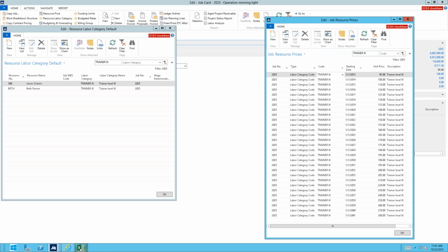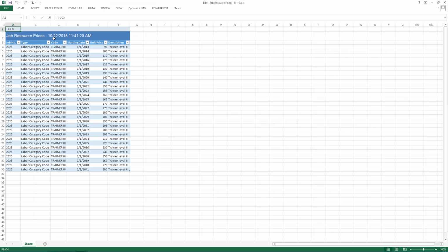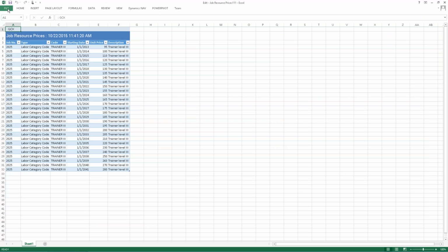And what you're going to see is it's going to create an Excel sheet for me with all those details. It also timestamps it. And you can see that there's the Dynamics NAV add-in tab for Excel, which allows me to refresh the data. So if I happen to save this worksheet locally, what would happen is if I went back into it another day, I could refresh it, and it would give me whatever the latest information is.